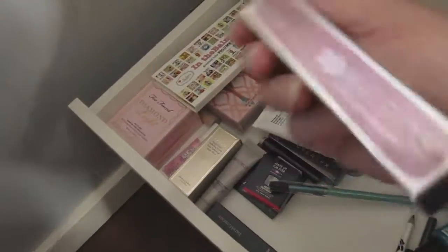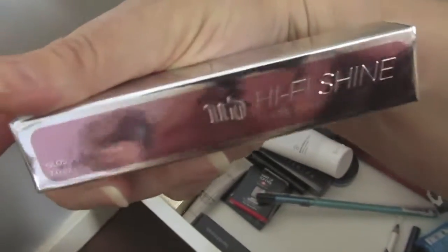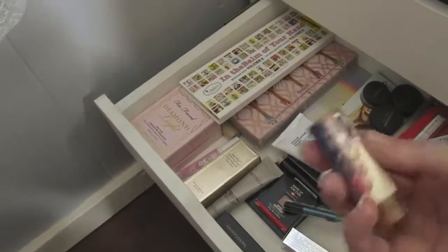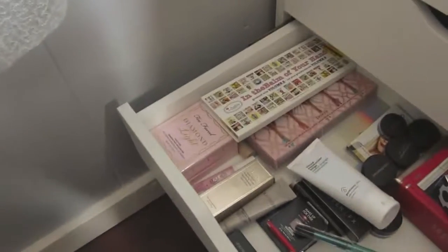And just some miscellaneous stuff. I have one of the new Urban Decay High Shine lip glosses. This is in the color Back Talk, which is their most famous lip shade. I have a Sephora lip gloss to try, one of the Sephora Lip Stories. It's a nude with some shimmer lipsticks. I have this Bare Minerals.